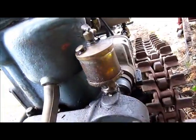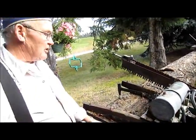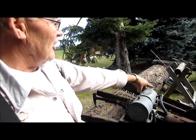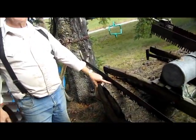Look at the oil bubbling there. Whoa, what is this? That's a set of tongs. This is a crosscut saw. That's how they started with a crosscut saw. Then they went to drag saws, then they went to chainsaws, and then they went to what they call faller bunchers. And the old loggers actually used these? Yeah, this is how they first started cutting trees with a crosscut saw.